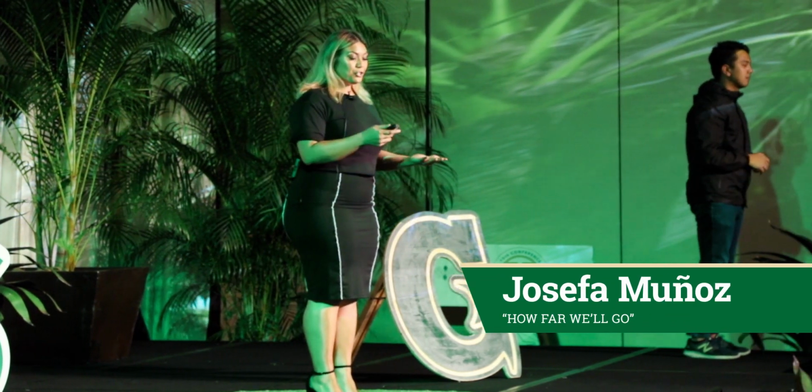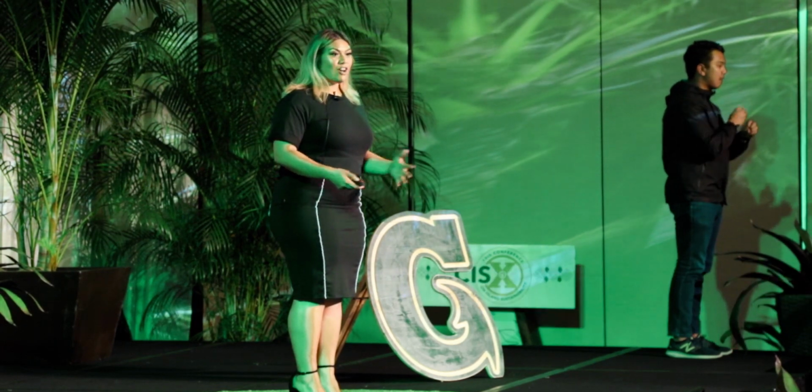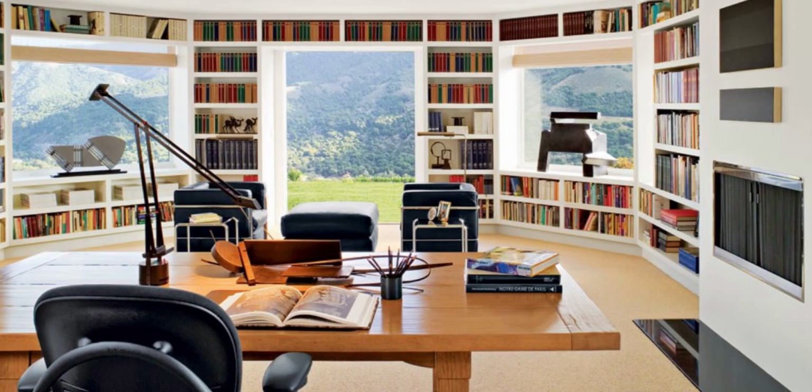I want you to imagine your perfect office. Would it be at the highest level of the tallest skyscraper with a beautiful view? Or would it have really cool artwork hanging on the walls? Or would it have an amazing library with a view of nature? What would be your perfect office?